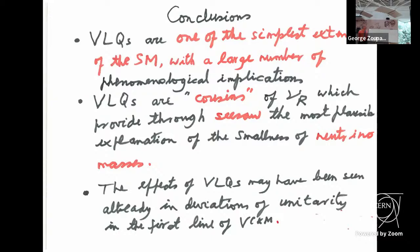We know that nu R provides the most plausible explanation of the smallness of neutrino mass. So I'm just giving a special status to vector-like quarks because they are cousins of nu R, and we believe that nu R is already appearing, justifying the smallness of neutrino mass, okay? The effects of vector-like quarks may have already been seen in the deviations of unitarity. That's wishful thinking, of course, but it's nice to have at least one potential evidence for vector-like quarks.